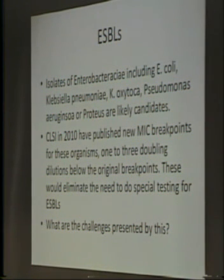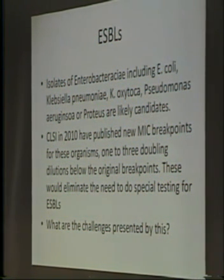So it's the isolates of these bugs, and especially Klebsiella pneumoniae, Klebsiella oxytoca, Pseudomonas aeruginosa, or Proteus that are likely candidates. Now, there's an august body called CLSI. What does that stand for? Clinical Lab Scientists Institute. It's an acronym for some organization of people who get together and make decisions about what MIC is going to be sensitive and what's not.